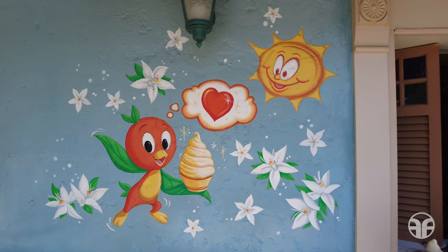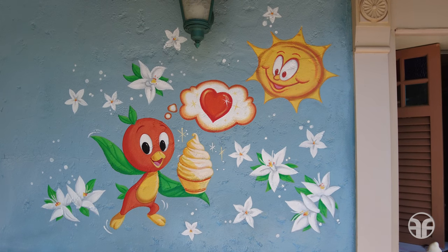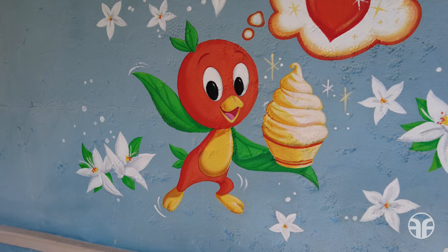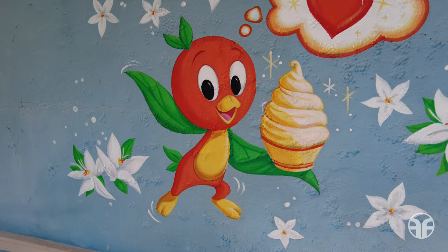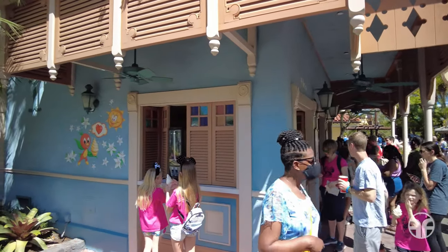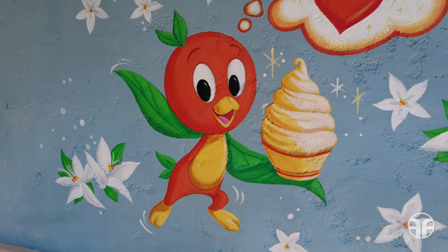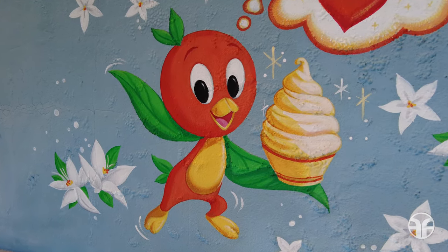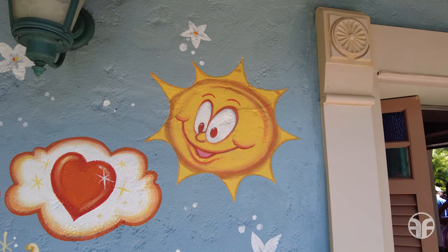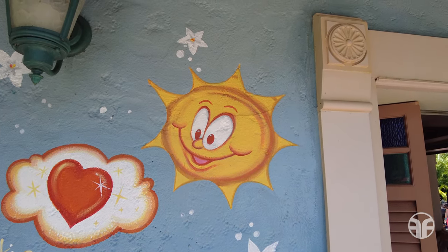The Orange Bird is an original Walt Disney World character and has been gaining popularity ever since his debut in 1971. The little citrus mascot is quite popular among Disney fans and even has his own mural. The mural can be found to the left of the Sunshine Tree Terrace's counter service windows. It depicts the Orange Bird holding a citrus swirl on one leafy wing, surrounded by multiple orange blossoms. Along with the smiling sun shining above him and love in his mind, this painting is a true celebration of Florida's citrusy roots.